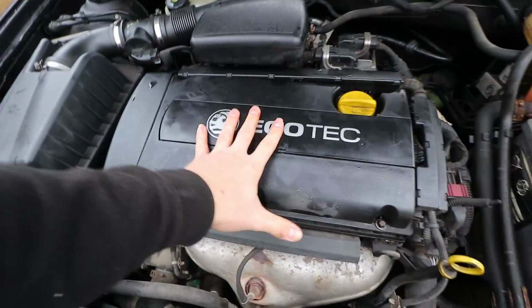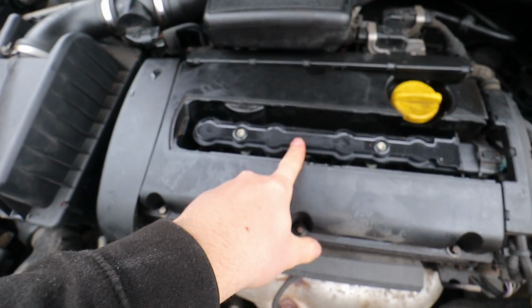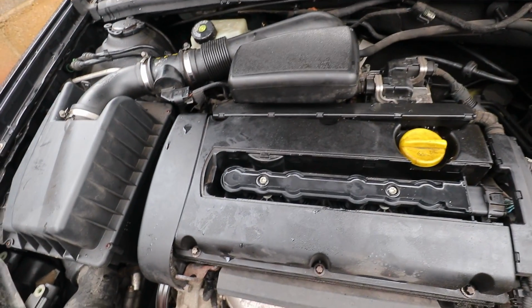Now, I'm going to go ahead and take out the spark plugs. Obviously, I've got the cover here to take off, which is nice and easy. The coil pack I'm going to take off, and then I'll whip the spark plugs out, and I'll show you exactly why we're doing what we're doing today.